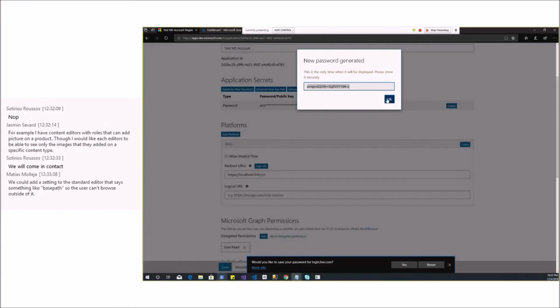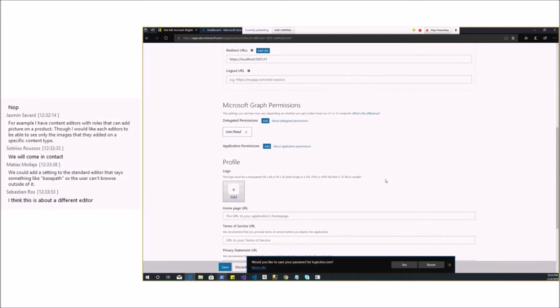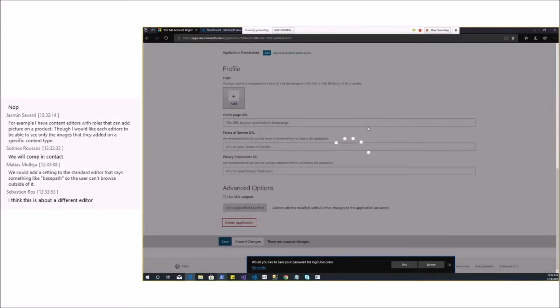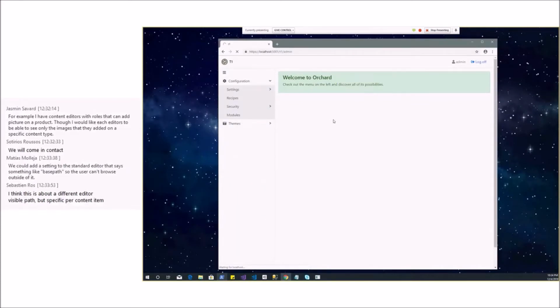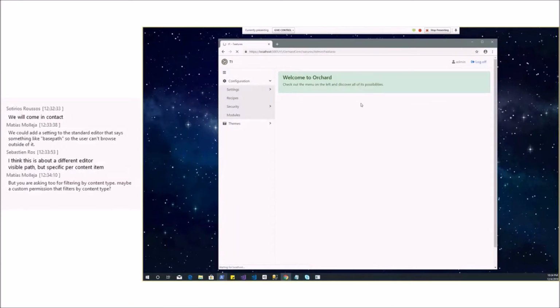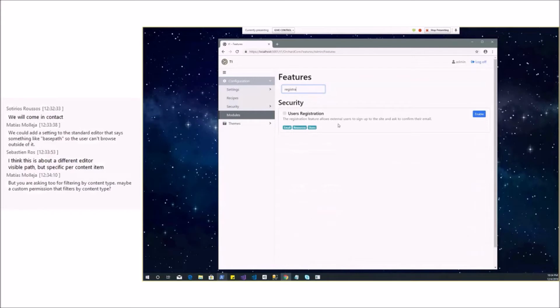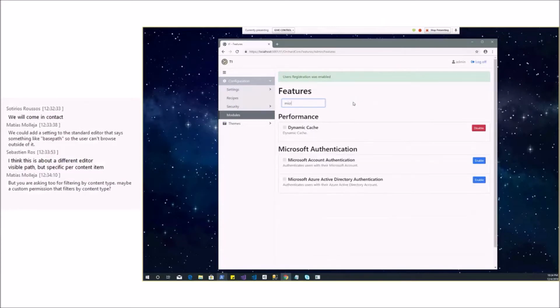We allow the user in order to get the email, etc. Nothing else here, save. Okay. In our admin, we must enable the registration if we want a new user to register on the site. Otherwise, an existing account could link their external ID. And also Microsoft account authentication.